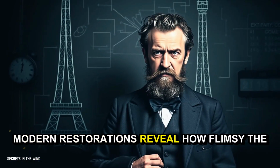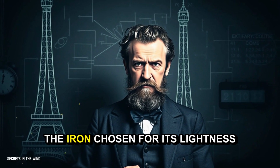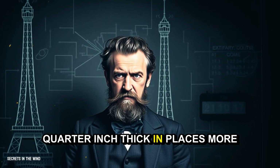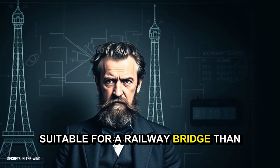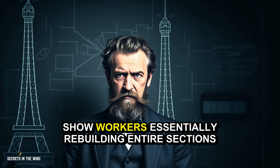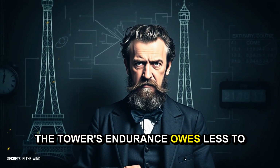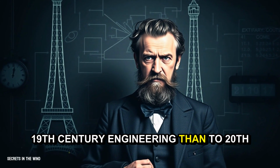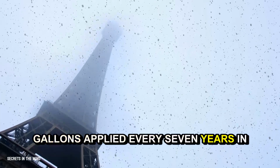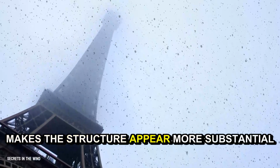Modern restorations reveal how flimsy the original construction truly was. The iron, chosen for its lightness rather than durability, was only a quarter-inch thick in places, more suitable for a railway bridge than a permanent monument. Early corrosion repairs show workers essentially rebuilding entire sections within the first decade. The tower's endurance owes less to 19th century engineering than to 20th century paint: 25,000 gallons applied every 7 years in a carefully calculated 3-tone gradient that makes the structure appear more substantial from below.